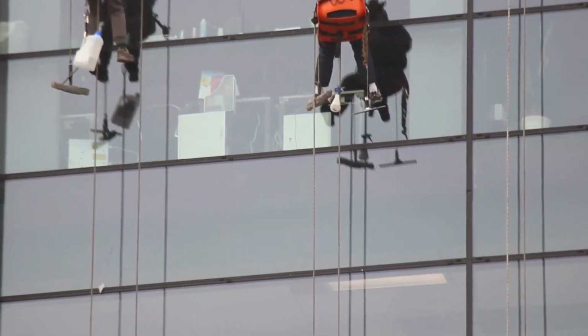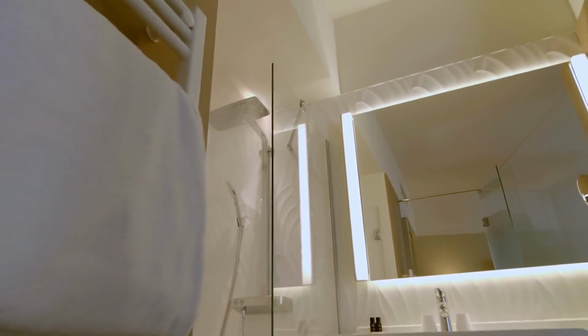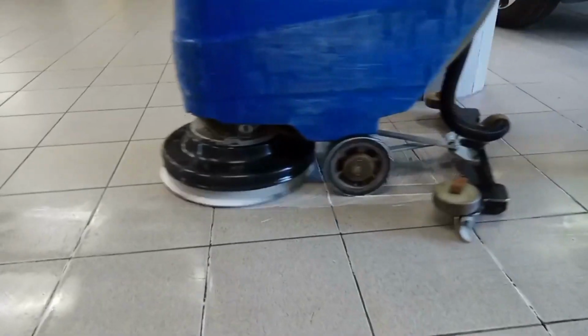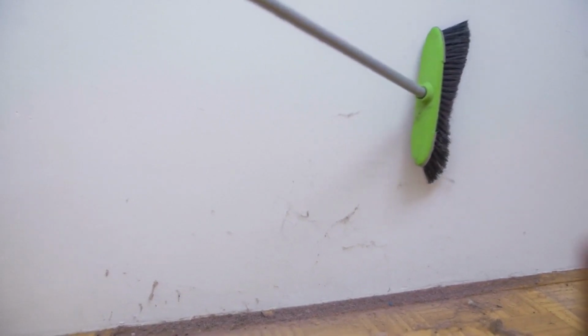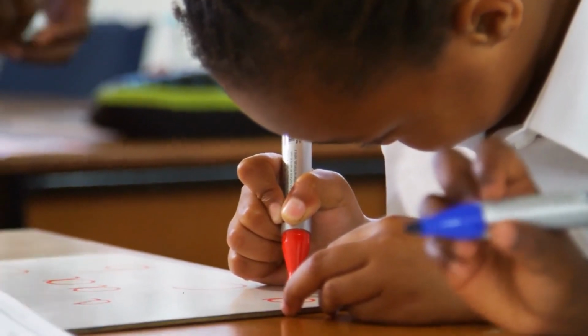Windows and mirrors. Enhance natural light and brighten your space by washing windows and mirrors. Employ a glass cleaner and a lint-free cloth to prevent streaks. Walls and baseboards. Utilize a damp cloth to wipe down walls, eliminating dirt and cobwebs. Don't overlook the baseboards, ensuring a thorough cleaning.